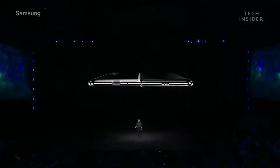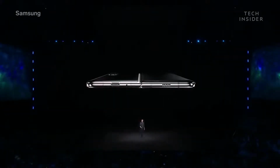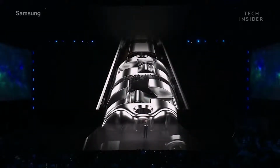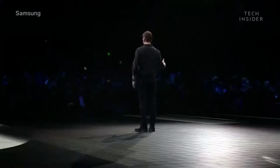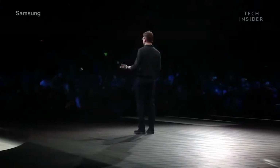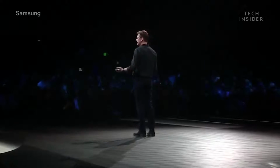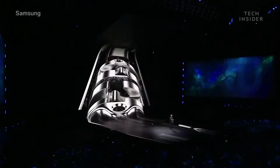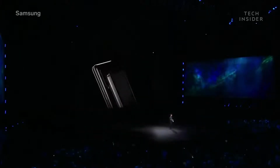into a tablet. One of the biggest challenges was building the backbone of the device, something that could hold strong, even after hundreds of thousands of folds and unfolds. So we invented a sophisticated hinge system that allows you to open and close the Galaxy Fold smoothly and naturally. And the beauty of it is, you don't even see it. The hinge's multiple interlocking gears are hidden, giving the device a seamless, elegant look.